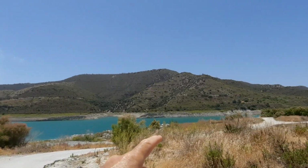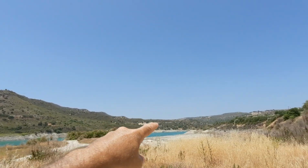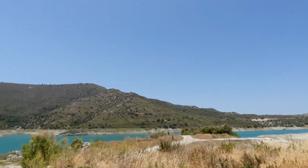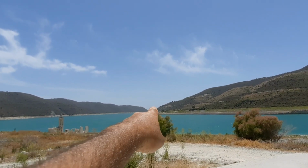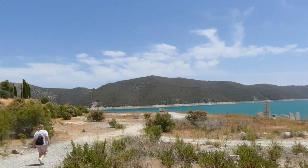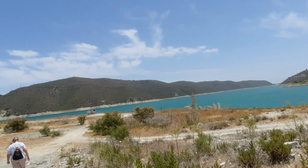So the reservoir is fed by the river Curious. I suspect it's up there somewhere, down to here. And then I suspect that it's been dammed off right down there. You can see two concrete pillars. And that's where it would have been dammed off.